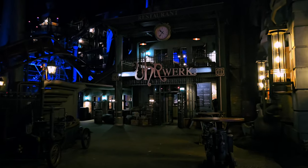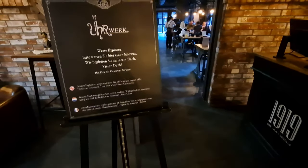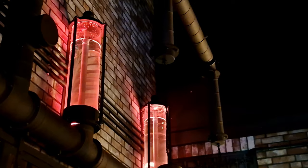So you get breakfast and tea in Uhrwerk, which is the restaurant in Rookburgh. And then your evening meal is a three-course meal, which is really good. Yeah, so there's no scrimping on that, is there? No. Uhrwerk's a really, really nice restaurant.